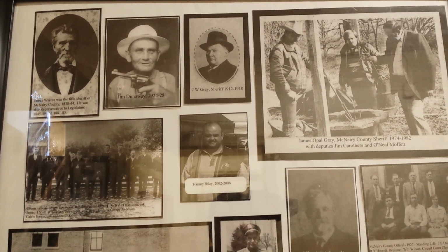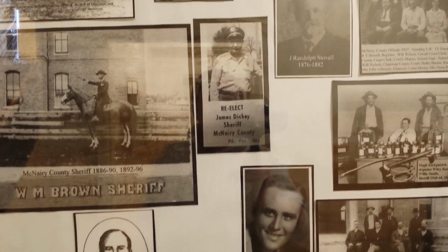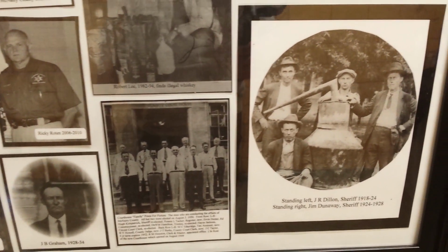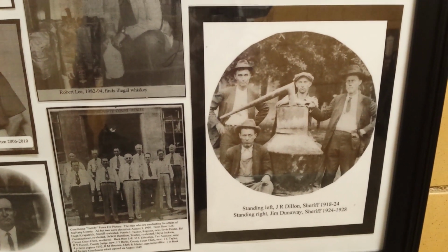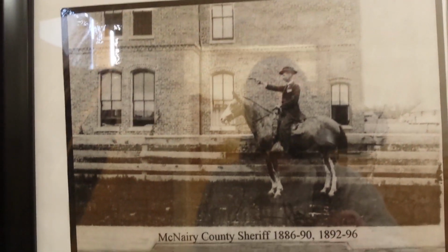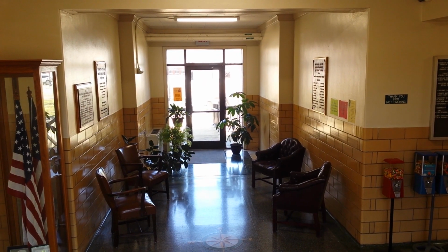Other sheriffs of McNairy County throughout history. And the thing you'll notice is all the way into the 80s and 90s and all the way back to the 19 teens and 20s and everywhere in between, you will notice whiskey stills. So this wasn't just a Sheriff Pusser thing. Now there's how to look like a sheriff. Now this is really well done.